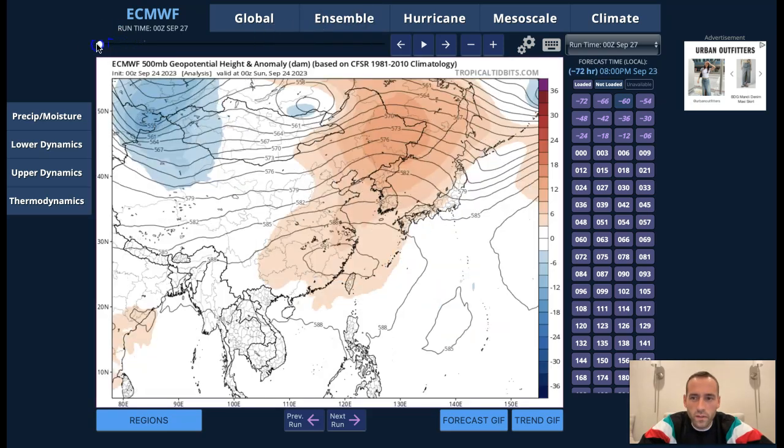What I want to turn our attention to is East Asia. As long as the angular momentum is negative, primarily, October is going to run warmer.